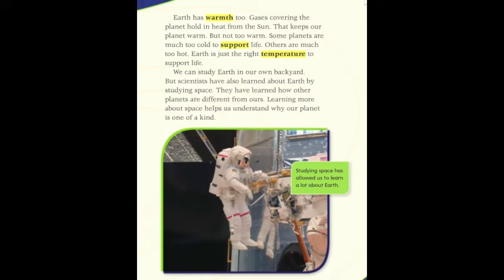Earth has warmth too. Gases covering the planet hold in heat from the sun. That keeps our planet warm, but not too warm. Some planets are much too cold to support life. Others are much too hot. Earth is just the right temperature to support life.